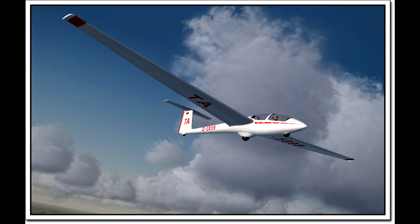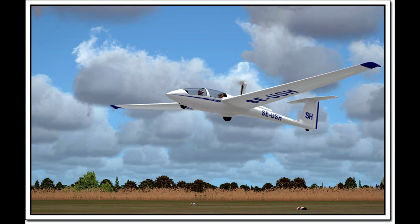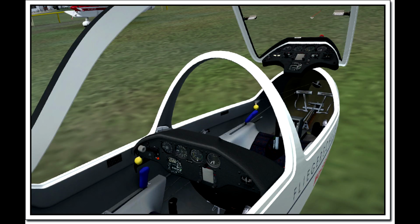Could this be the start of a new trend, the new study sim glider trend? Who knows? I haven't done anything with gliders yet, and I think I'm going to try these out. They are available from the Aerosoft shop at the link in the show notes below for €20.97. It's a long time since I've been in Europe.